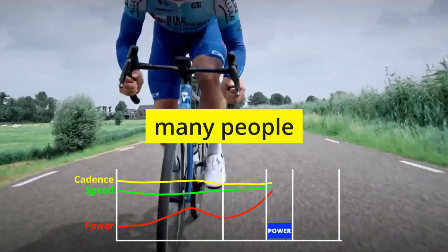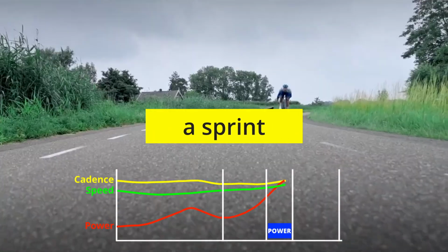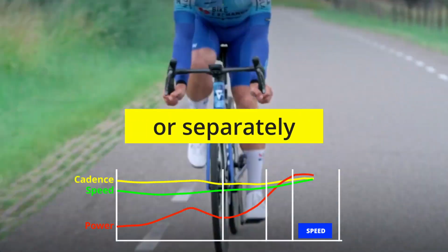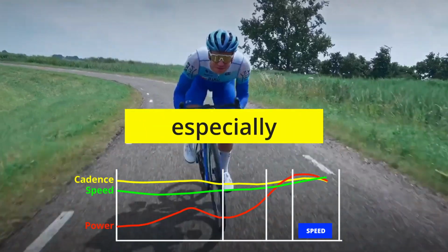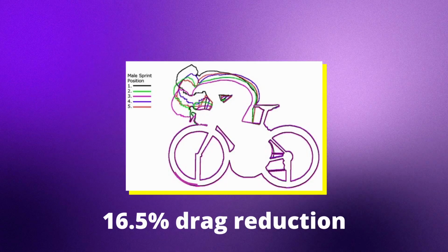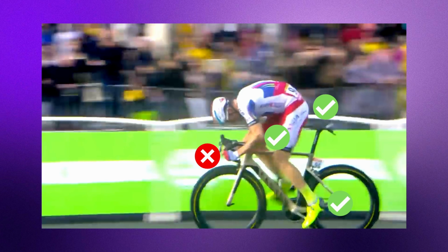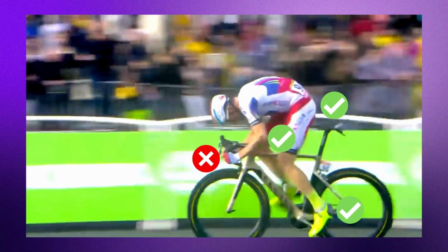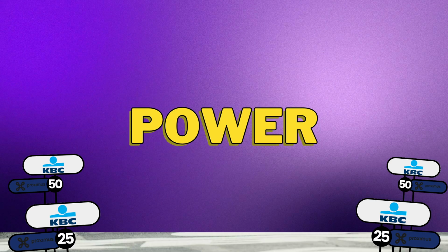Surprisingly, many people don't even think about a sprint as distinct parts, which can all be worked on together or separately, especially in training. So, you know all about sprinting, right? The extra speed you can gain from an aero position, and how to find your best position, and the optimal technique for sprinting so you don't need to generate 2000 watts to be effective with your power. Well, you've basically got it. There's just one other thing missing: the power.